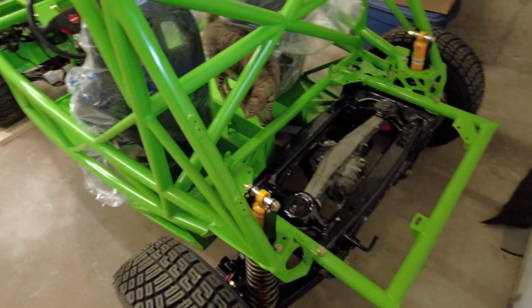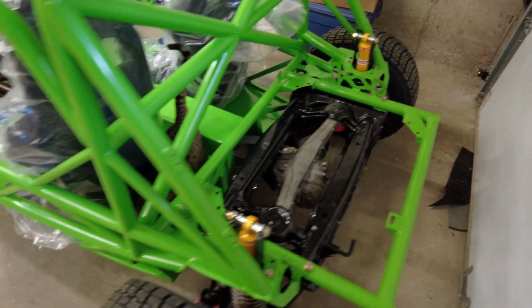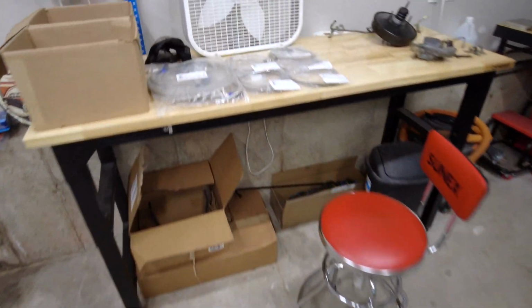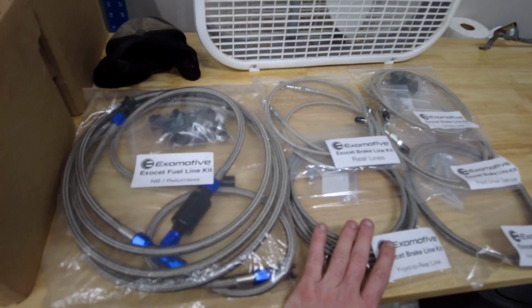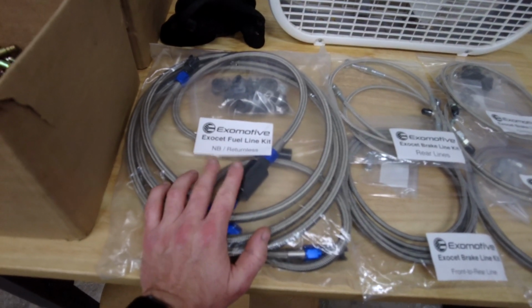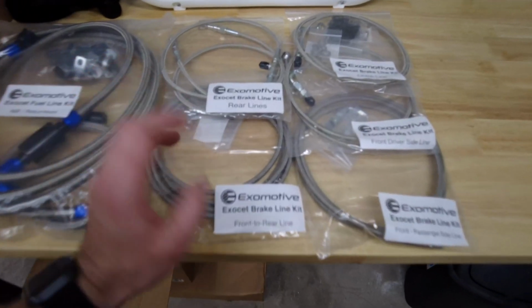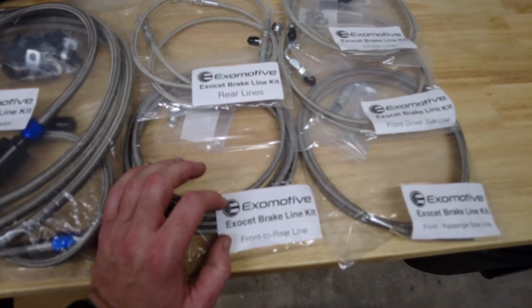So I gotta get the fuel tank. And then I'm going to start running the lines once I get the fuel tank mounted, which actually, shout out to Exomotive. They just gave us a really good deal on their complete stainless steel lines we are doing in this thing. This is their braided fuel line kit for the NB. It's the returnless system. And we got all their brake lines. So we're literally not going to have any hard lines in this car.